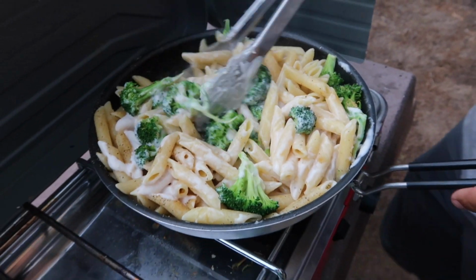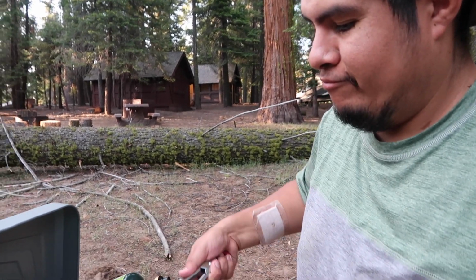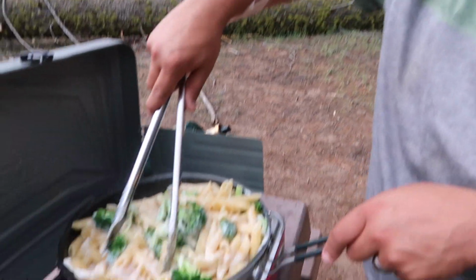It's pretty simple and fast, no? Yeah, there's a lot of food. There's a lot of what? Food. Oh.